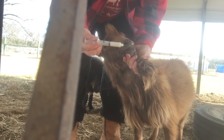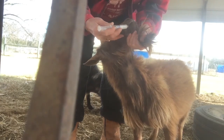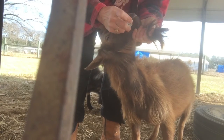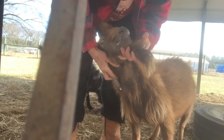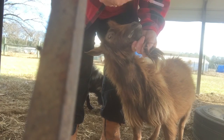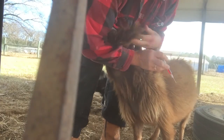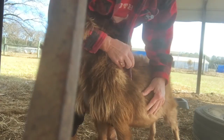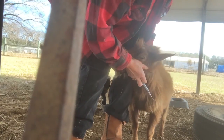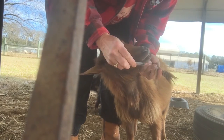This is his wormer. He's going to get 6 cc's of Valbazin. That goes orally. Good boy, that's it. Then he's going to get 3 cc's of B-complex Plus. That's going to go under the skin, so just grab a little patch, pull back, and go ahead and give that to him. It's okay, buddy. It's like, you're not my friend.